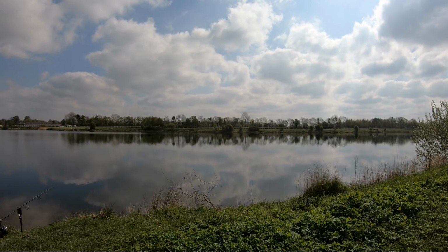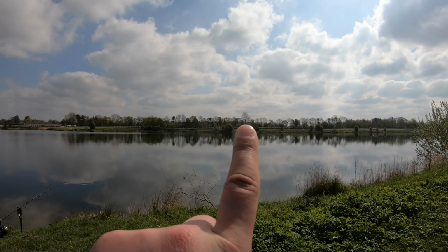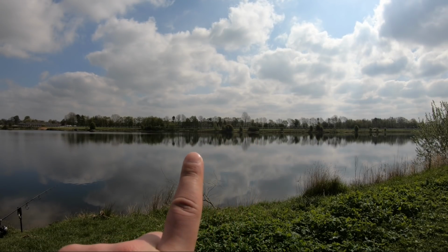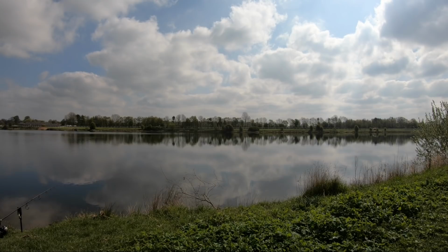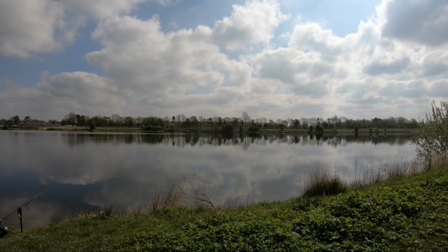But anyway, you might be able to see this big tree on the horizon there. It's kind of just in this area here, and it is moving right to left. So as I sort of thought, as the day warms up, the fish would move up into my area. Yeah, it's kind of on the line and length of my zig as well, so let's keep our fingers crossed.